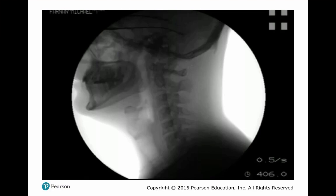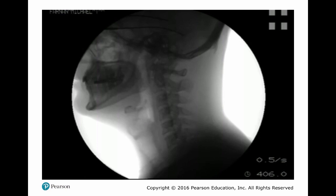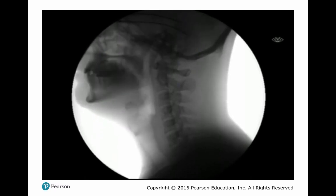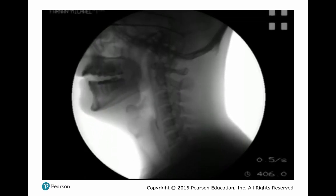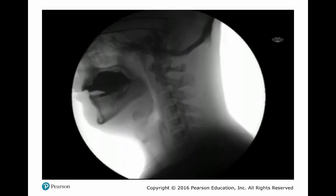And so I thought this was kind of cool if you wanted to see what it looked like with someone actually swallowing. So here, you can see the food moving around from the stomach. And see all of this. And you can see some of that going from the buccal phase, the very beginning, and then once it starts moving down, going into that pharyngeal.